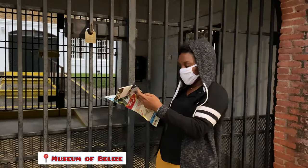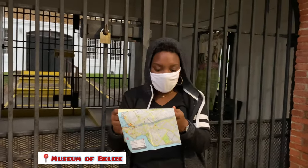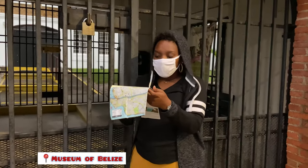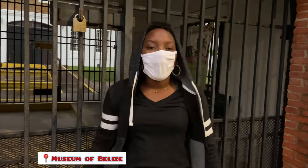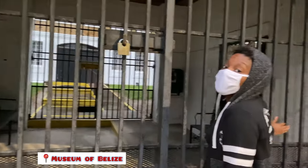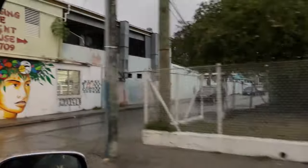Majesty's prison. It was constructed in 1857, and this former prison was the first established in the colony of British Honduras. It now houses numerous artifacts. So this is now our historic Museum of Belize.